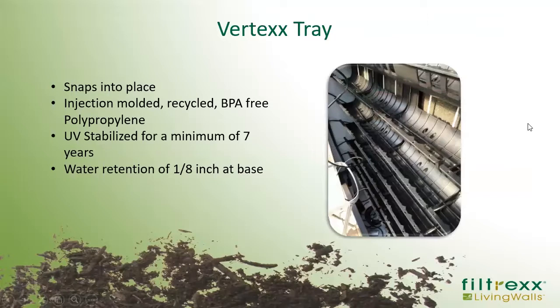Next is our Vertexx tray. Basically you put the anchor on, put the galvanized wire in place onto the Gripple anchors, and then snap our tray right into place. The plastic tray goes onto the galvanized wire, so it snaps right into place. The galvanized wire is made specifically for these trays to snap into place. It's a recycled plastic with a UV stability of 7 years. We'll look at this later in the slideshow, but it can hold 1/8 of an inch of water at the base, so that the plants have access to water right at the roots.